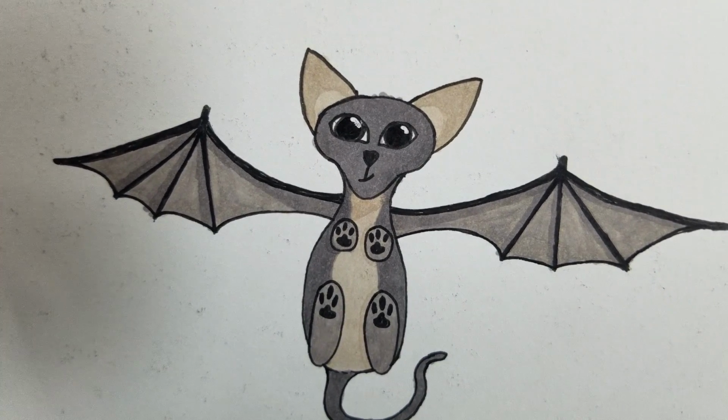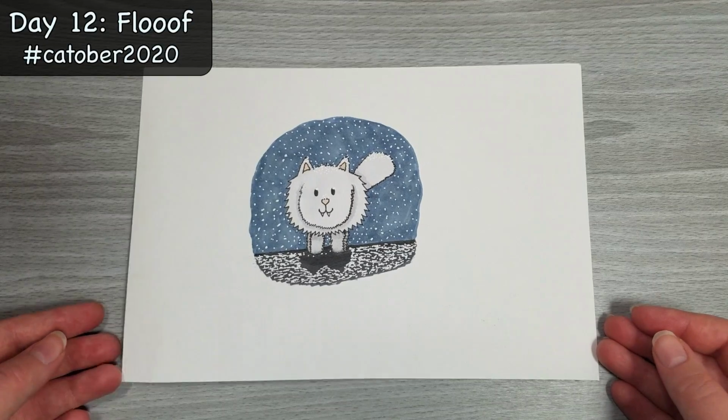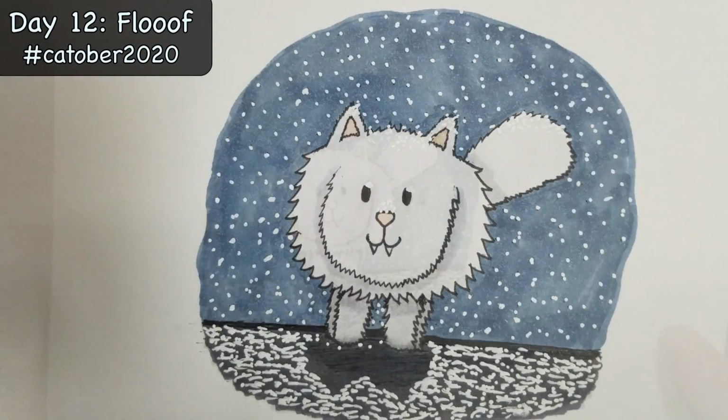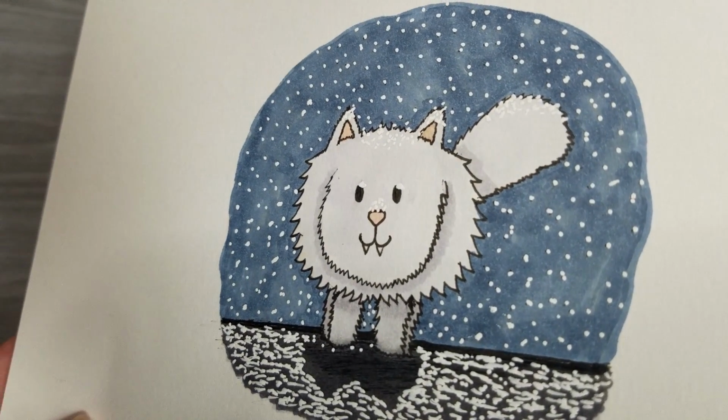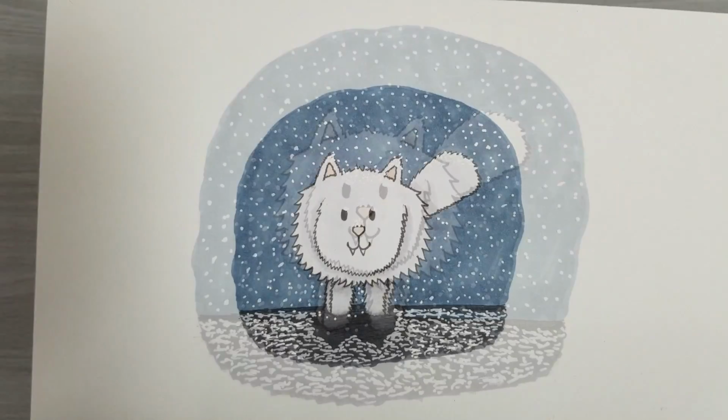Oh my goodness. This is definitely one of my favorite ones that I did for this year. He's so cute and he has snow and he's so fluffy. Oh my goodness. Okay, I'll stop now. Oh my gosh.